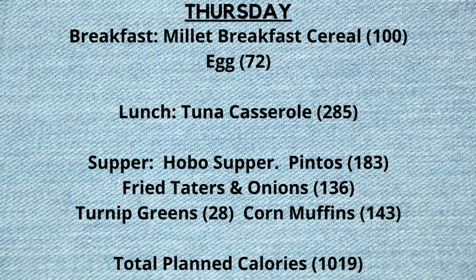And here we are up to Thursday with, you guessed it, the prepped breakfast and lunch. Supper is going to be my hobo supper, pintos for 183, fried taters and onions, 136, turnip greens, 28, corn muffins that I have in the freezer that I prepped a couple weeks ago. 2 of those is 143, so that will be my total planned calories of 1,019.